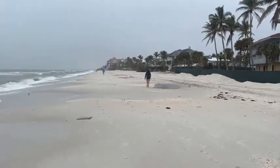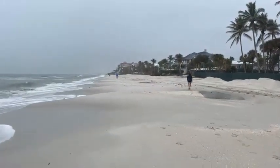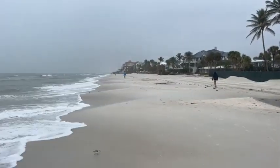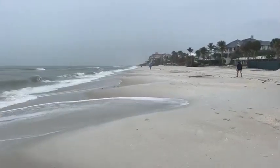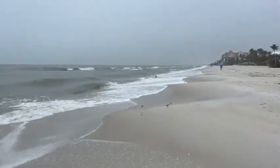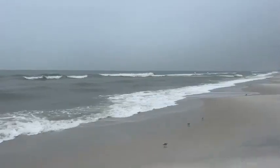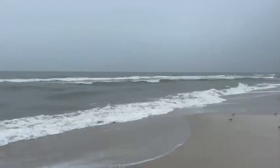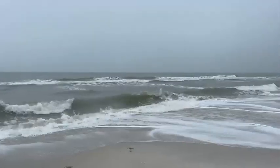Since we saw them grading the beach down by the Turtle Club, the bulldozer moved up to the north here. He's up here ahead of me somewhere. Ooh, nice. Hot cup of coffee is sounding good right about now as the water drops fall off the brim of my hat.